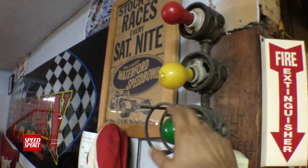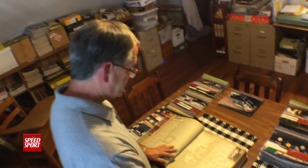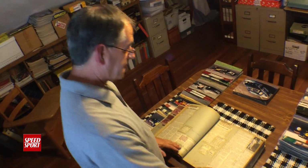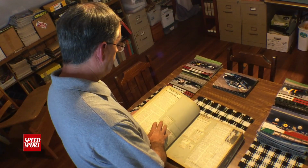These were the lights that they used in Plainville Stadium? Yeah. There's more upstairs, come on, let's check it out. And what is this? Riverside Park. It's all clippings and photos in here, all from Riverside Park, back in the 70s.